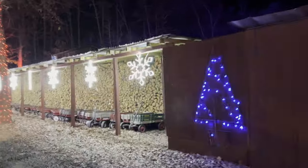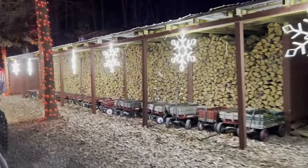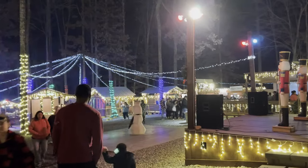There's the petting zoo. This is a lot of fun. How am I going to get out of here? I got one leg. Oh. We made it. We are finally back into the midway.